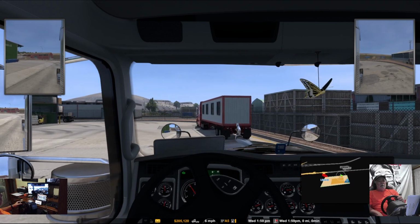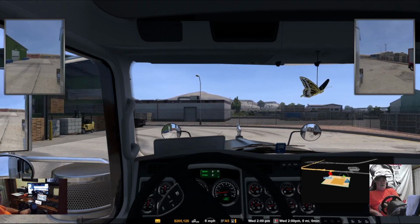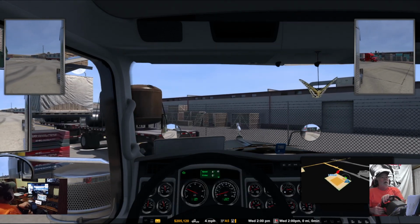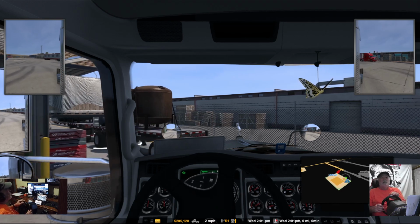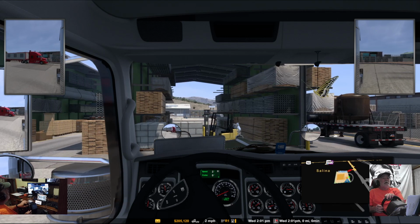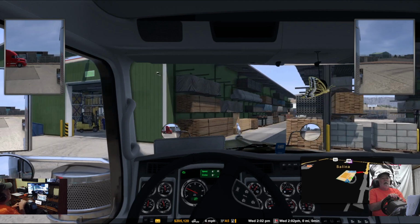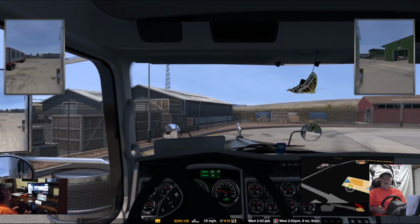Where is our trailer? I bet this is it. And of course, we're on the wrong side of the building. Can't get through there, so we have to turn around. I don't think I can make it through any of these. Could try to drive down one of those rows, but I don't think it will. I think I'll go down, come back the way I went.